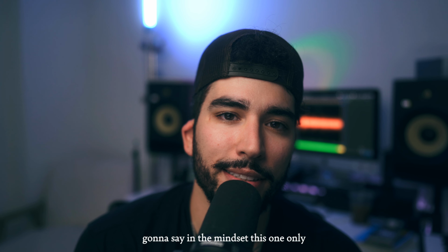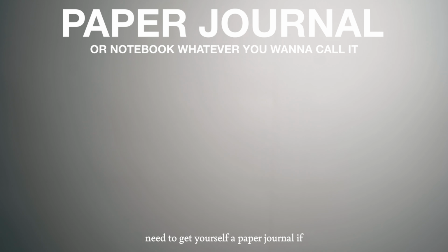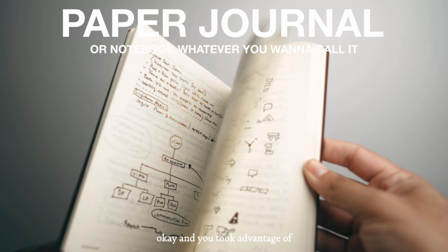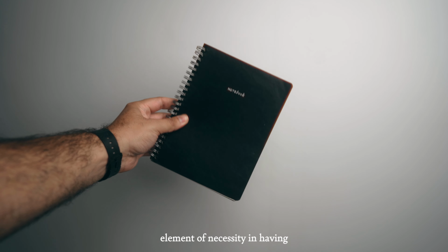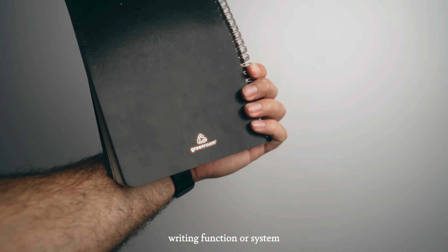And the last thing I'm going to say in the mindset, this one only has 3, right? Is you need to get yourself a paper journal. If you are a digital nomad, okay, and you took advantage of Notion and Milanote like I told you to, I think there's still an element of necessity in having some sort of paper and pen or pencil writing function or system.